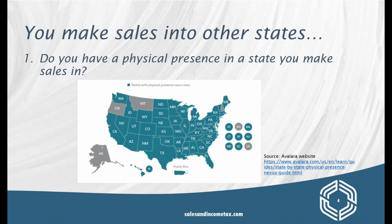This map shows the states that require you to register for sales tax if you have a physical presence in that jurisdiction. So as you can see, it's most states. And Alaska is not lit up here, but that's because the state level doesn't have a sales tax, but jurisdiction level, the municipalities do. So there is a physical presence requirement in that state as well. It's just jurisdiction level, not state level.